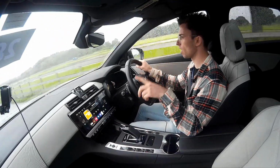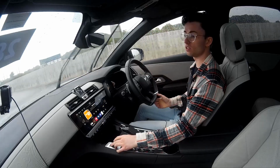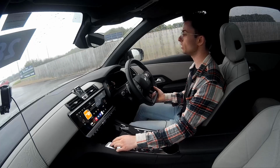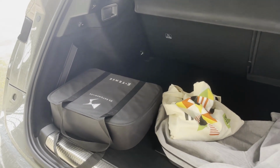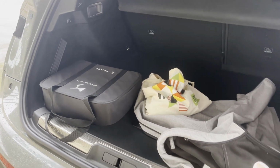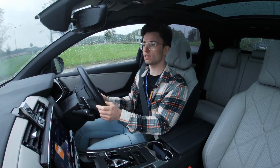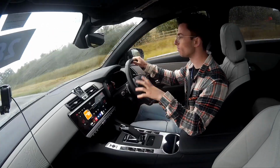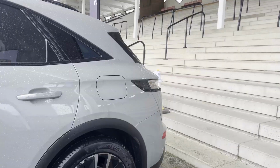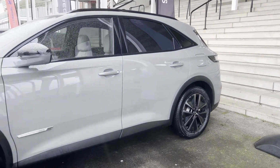Now, this is a plug-in hybrid, and the plug-in hybrid element means that you can drive this on full EV mode if you'd desire. Now, that is not what I desire, so I shall be using the hybrid mode. And also, because this is the full-fat plug-in hybrid, it's actually a 4x4 model, so there's a 4x4 setting if you really want that extra bit of grip that offers you.